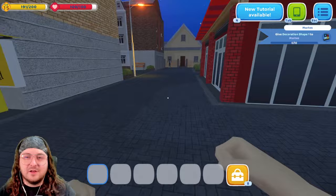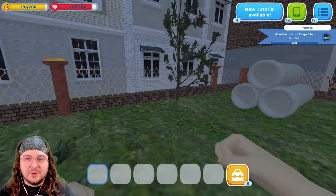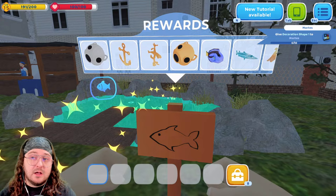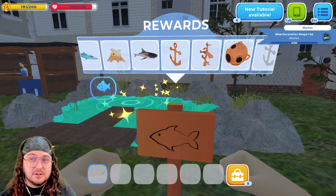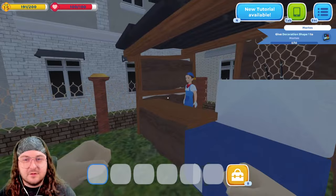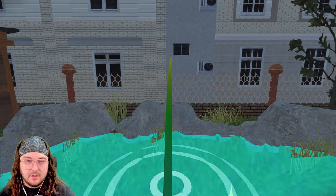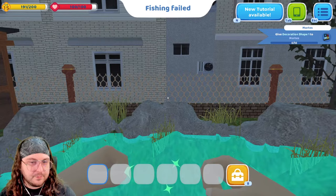All right, let's see. Fishing. Hello. Fishing. How are we doing over here? All right, what are the things that we can get? Rewards. I can get a shark. Okay, what are these rewards gonna do for me? Do I sell them to like the Harvest Moon person? This is definitely Harvest Moon. 100%. Look at that. I guess I sell them to the, yeah, all right. Fish. Pull rod. I think I failed. Try again. Probably had to look at a specific time.